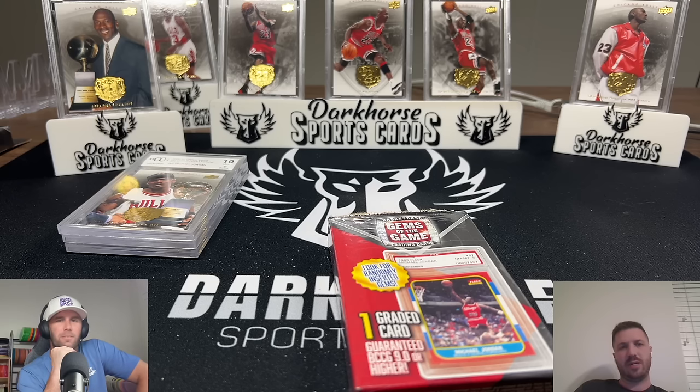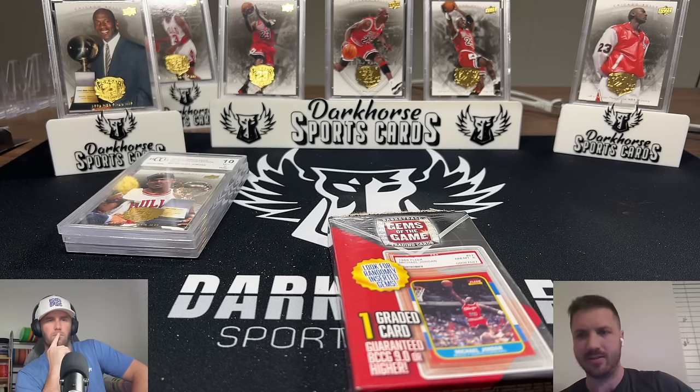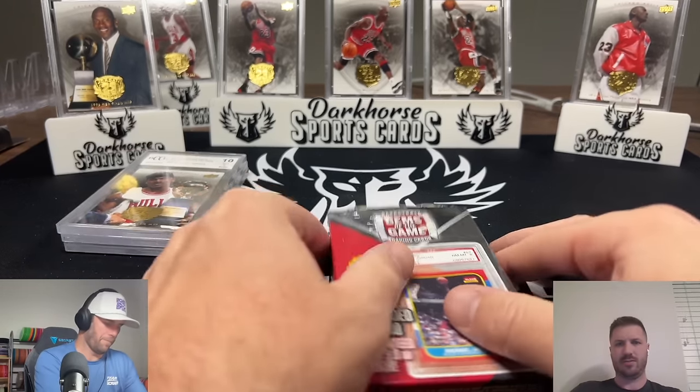Two, BCCG seems to be, help me out in the comments, people, the bulk grading service from Beckett. When they get cards in bulk, they used to charge cheaper for cheaper cards, and they used to label them different, but it is Beckett. Oh, okay.